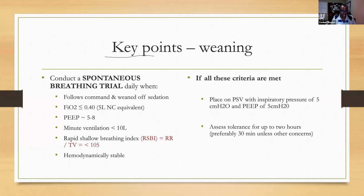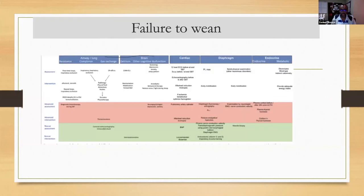So again, when you wean, you want FiO2 40% and PEEP 5 to 8. Their minute ventilation should be low. They shouldn't be breathing fast, and there's what we call the rapid shallow breathing index. They should be hemodynamically stable. They should be awake. Once they meet this, you put them on a spontaneous breathing trial. Typically, the duration could be between 30 minutes to 2 hours, depending on the situation. And if they pass this, then you will extubate them.